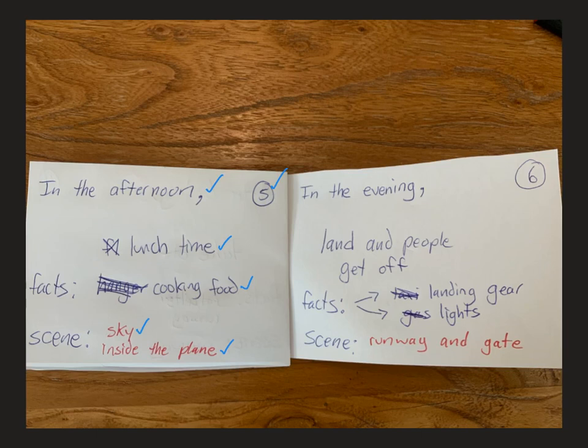Page 6. In the evening, so now probably another 5 or 6 hours has passed because my plane's going probably across a giant ocean. So on my last page, there's actually 2 things happening. So first, the plane's going to land. I'm going to talk about that. And then people do what's called disembark. So I'm going to actually add that, disembark. And I'm not even sure if I spelled that right, but that's okay. That means they get off the plane.